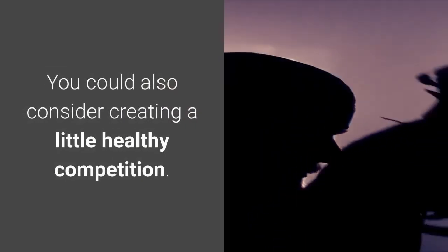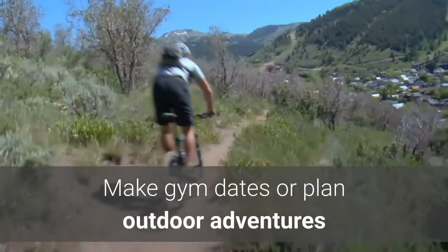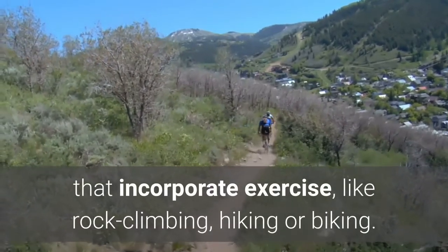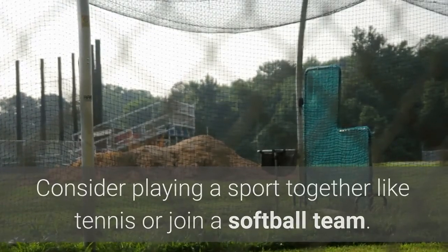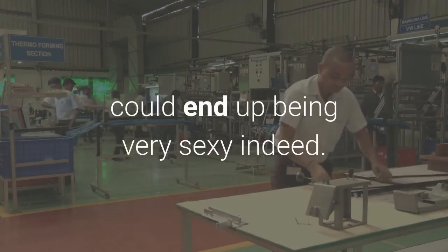You could also consider creating a little healthy competition. Make gym dates or plan outdoor adventures that incorporate exercise, like rock climbing, hiking or biking. Consider playing a sport together like tennis or join a softball team. Working up a sweat with your partner in a different way could end up being very sexy indeed.